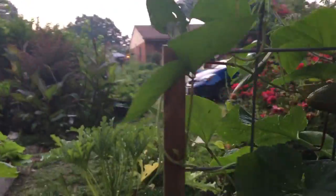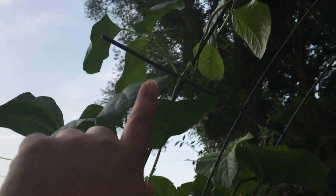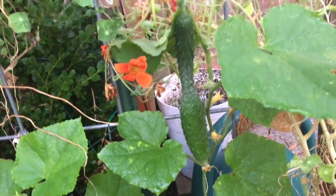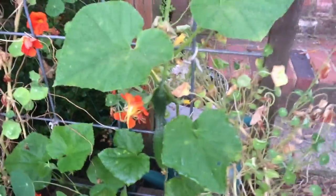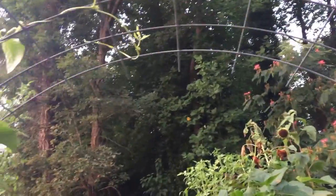This is the Chinese red noodle bean that is making its way up to the top of the trellis, and soon it'll be really beautiful with some long red noodle beans hanging from it. I have two other China Jade cucumber plants growing in this little pot over here so that they can meet at the top. Once they finally reach the top, they take forever.